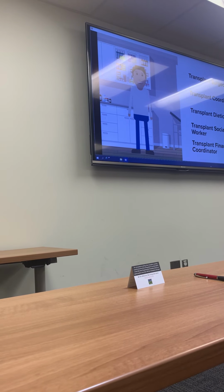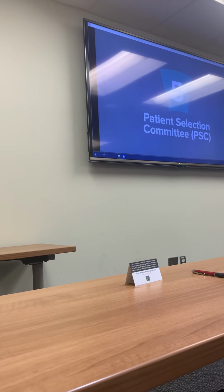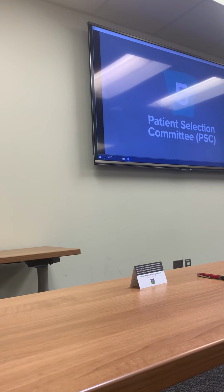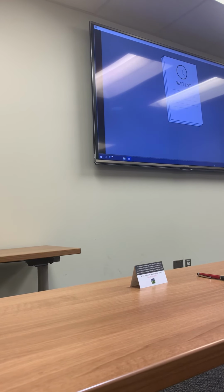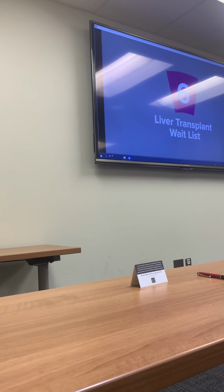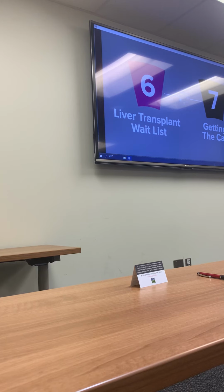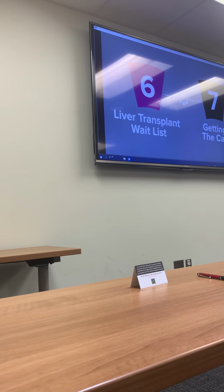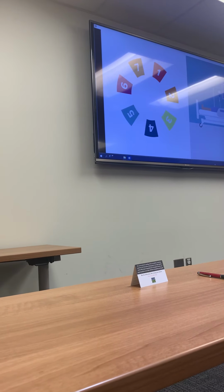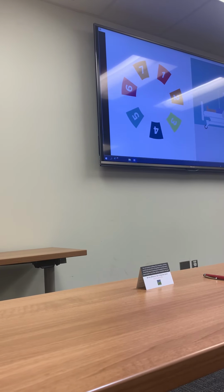Once the testing and evaluation are completed, your case will be discussed at Step 5, the Liver Transplant Selection Committee, that meets weekly. If recommended by this committee for transplantation, you will be placed on the liver transplant wait list, Step 6, until you get the call for transplant, Step 7, the last step along your journey before surgery. Some patients are very ill, and all of these steps may be completed while they are in the hospital.